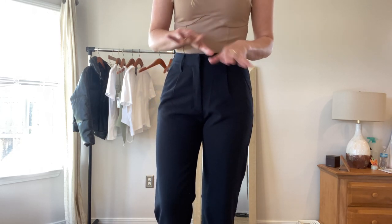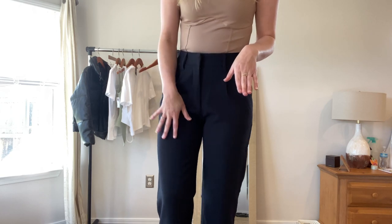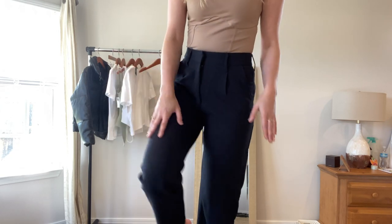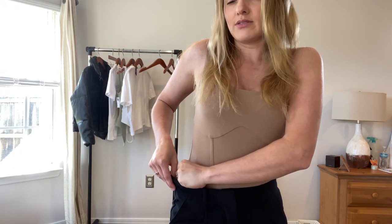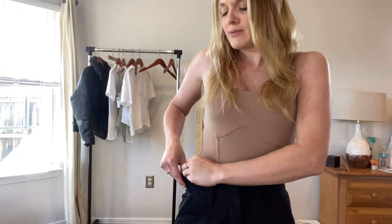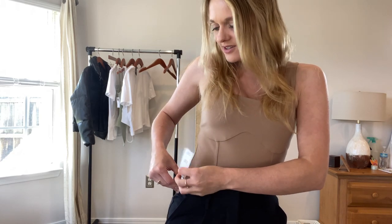But for me, I did not want to roll them up. I did not want to get them hemmed. So I just went on ahead and went for the shorter length. Now, I kept the tag on these because I wasn't really sure if I need another pair of pants, since I just showed you I have two pairs already.